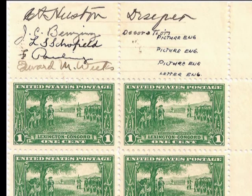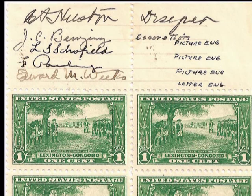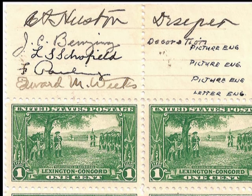This block of the 1 cent Lexington Concord of 1925 contains the signature of the legendary designer Claire Aubrey Houston and the signatures of its three engravers. Engravers tended to specialize in certain kinds of engraving. In this example, Joachim Benzing engraved the frame. Fred Pauling and Louis Schofield worked together on the picture, also known as the vignette, while Edward Weeks engraved the lettering.